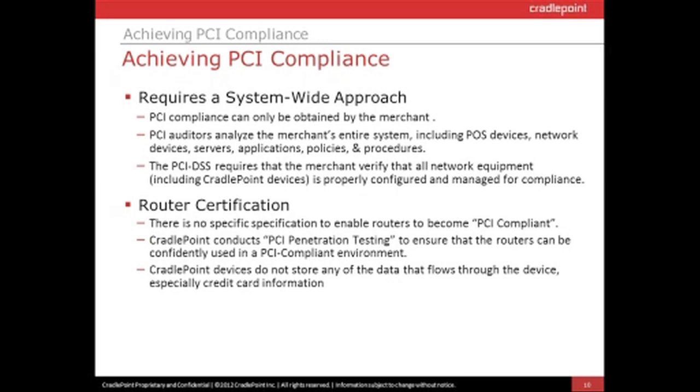Yeah. So having said that, we do use external penetration testing firms. We'll take our routers and bridges and send them to these firms, give them access to it, and a lot of these firms employ what they call ethical hackers, who are just security experts who really can take their best shot at it. And so CradlePoint on a regular basis does do penetration testing, all in the spirit of making sure that when you use a CradlePoint router in your PCI compliant environment, you're going to pass your audit, and more importantly, that you're going to be more protected for security issues.